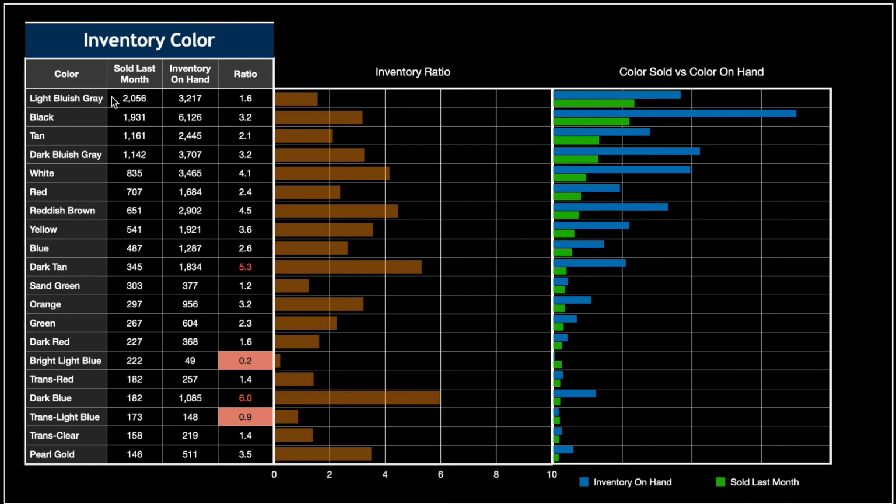So versus the top 20 colors that sold last month, here's where my inventory is sitting for those colors. And there's only two that should be in that concerned area, but they're not real high moving colors. It's bright light blue and trans blue. If I see these big red boxes up here in these high running parts, I should definitely be concerned, but I don't, so I'm feeling pretty good about this.